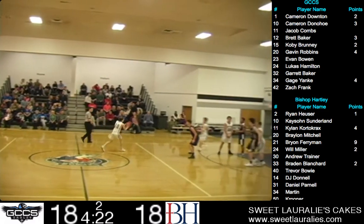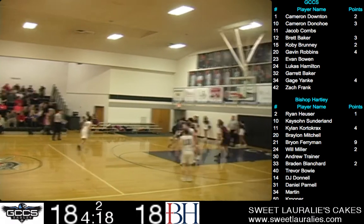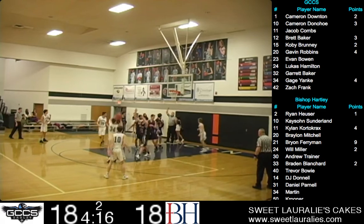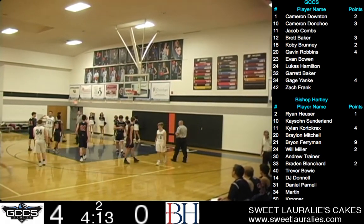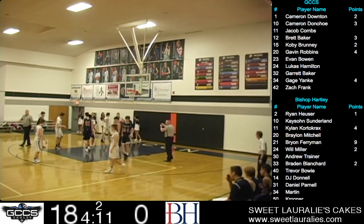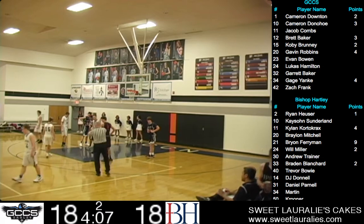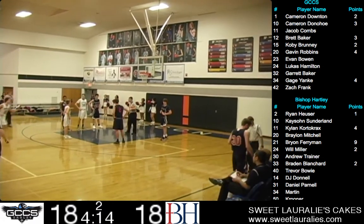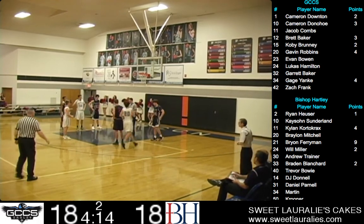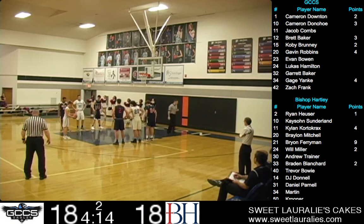Donahoe takes it across midcourt uncontested. Bruni working the left side. That's where he's strongest at, especially from the three-point area. Foul on number 24, Will Miller. He'll go to the line shooting 2. A total of 8 team fouls for Bishop Hartley.